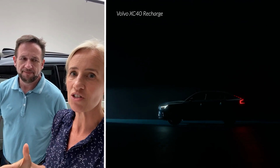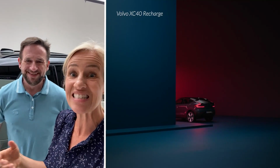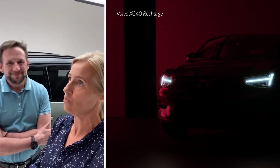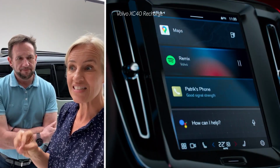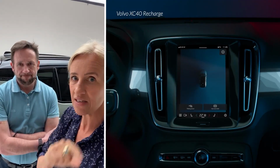But the reason I want to talk to Joe, number one, I haven't seen him in ages because he's been living in Sweden, which is the homeland of these vehicles. So I wanted to get his scoop on these cars because he's been living with them. So this is a good inside scoop.